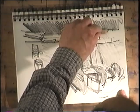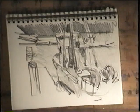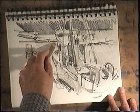Oh, is that a charcoal pencil that you're working with? No, this is a 6B pencil. It's a broad lead, one of the big flat ones, very common. And I like it because you can fill in these spaces very quickly.